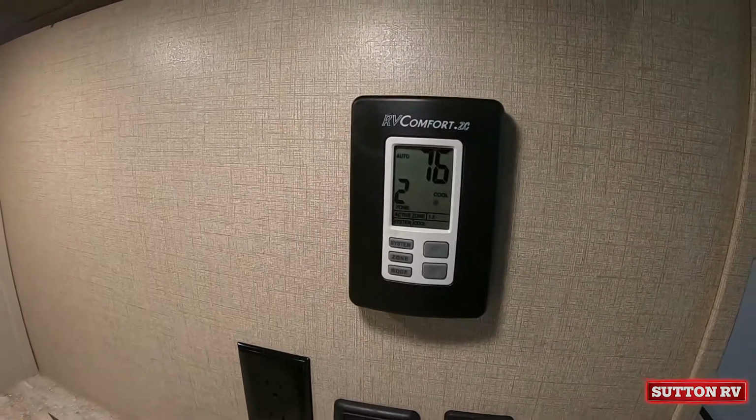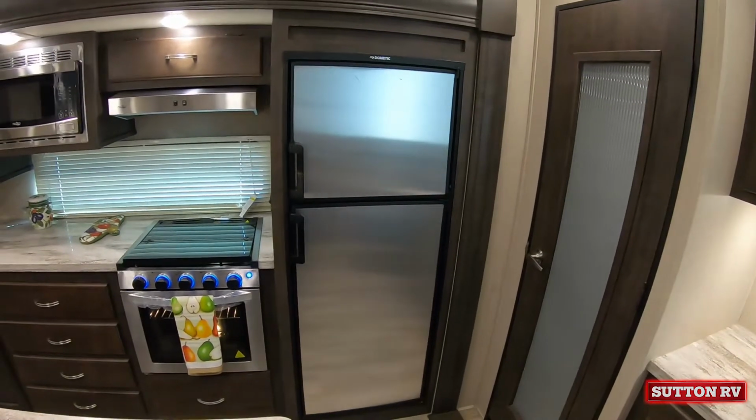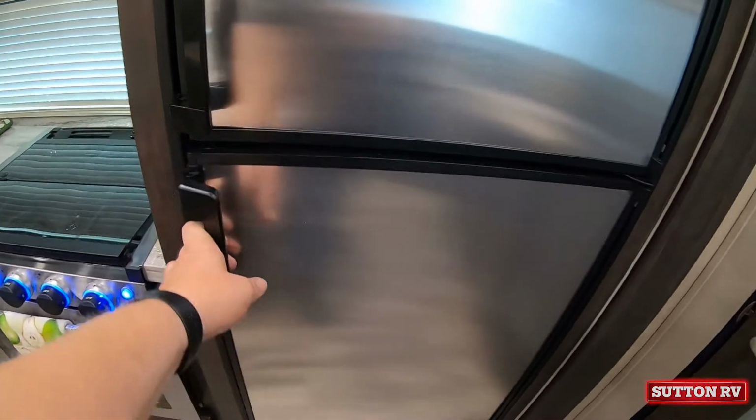Phoenix fifth wheels are designed to include high-end features, luxurious interiors, and provide a fantastic towing experience by today's half-ton and three-quarter-ton trucks.